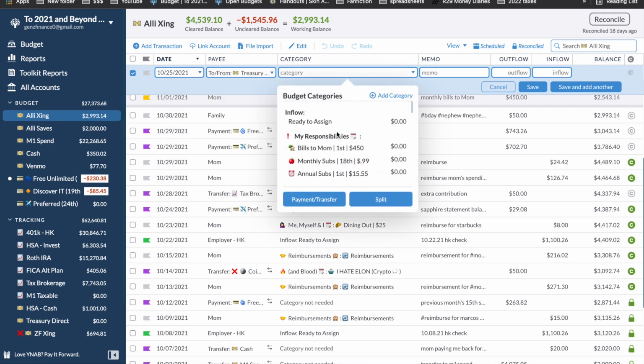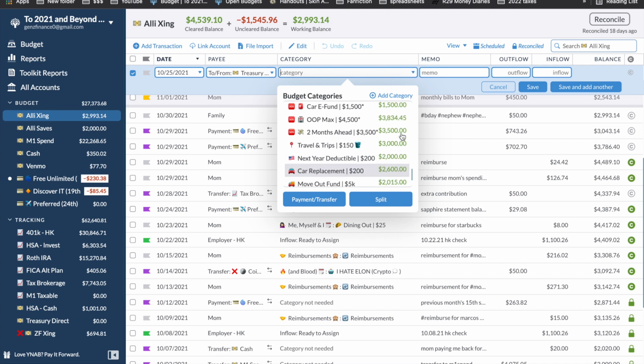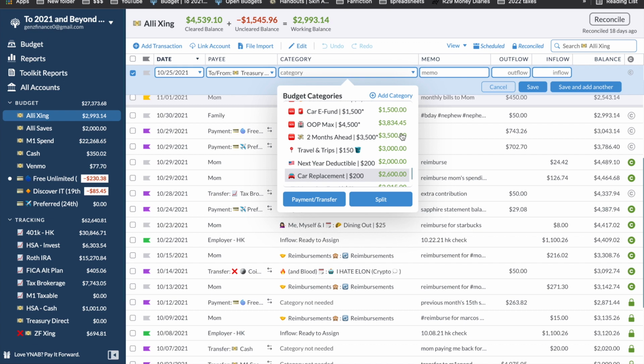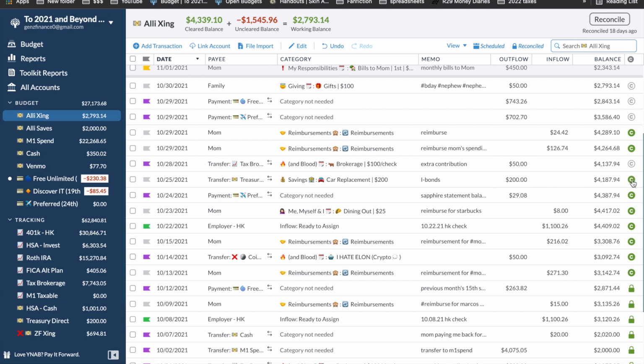Okay, now we get into the part of YNAB that I don't really love. I'm funding this Treasury Direct account from one of my savings items, this car replacement fund, but I don't necessarily want the transaction to come from this car replacement fund, because I don't want the transaction to be coming out of my savings. But okay, let's just do it and see how I like it. I can always undo it. That's the thing I love about YNAB, you can always undo it. So iBonds, and it was an outflow of $200. So we will clear that.